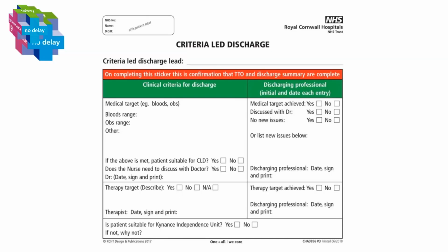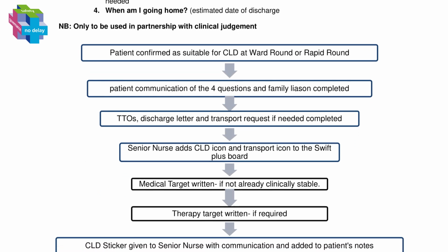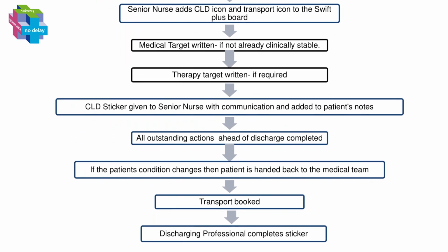If we can make sure that this is filled in full the day before, the next day the nursing staff can discharge the patient without having to bother any of the medical team. I am a champion of the criteria-led discharge. Criteria-led discharge facilitates patient flow. There is a criteria-led discharge process. The patient is confirmed for criteria-led discharge at the board round or the ward round.